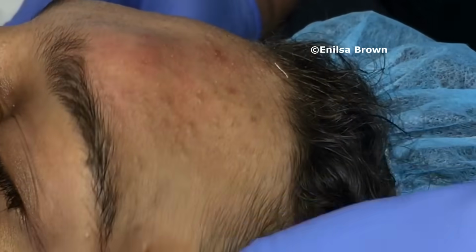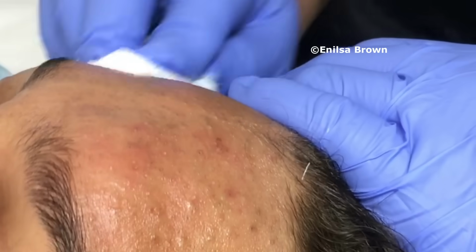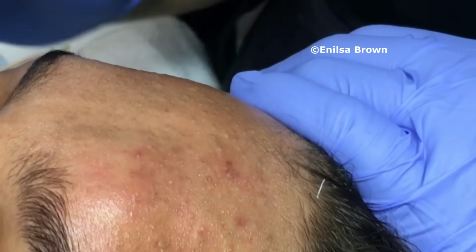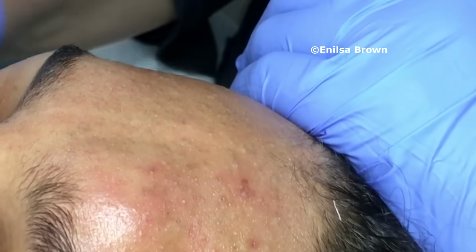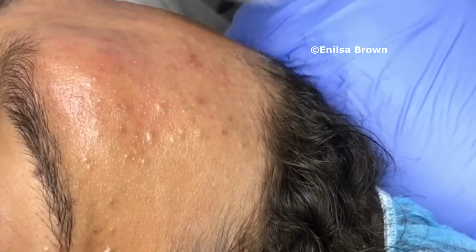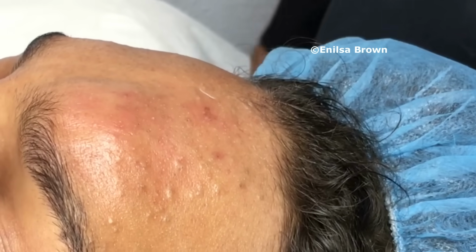Oh, that smells good. Doesn't it? It's really nice. Oh, it burns too. That's good. I bet it burned in that little area. Yes, it did. Okay. So that's all over the skin. Let that dry.